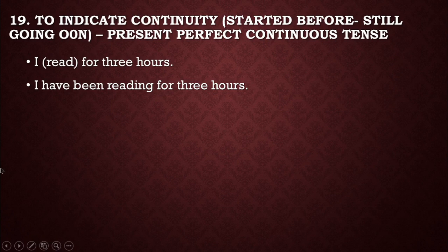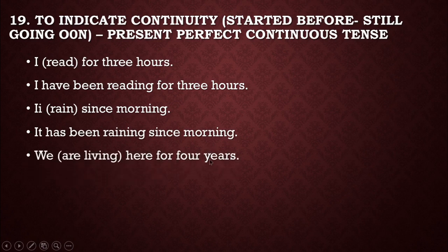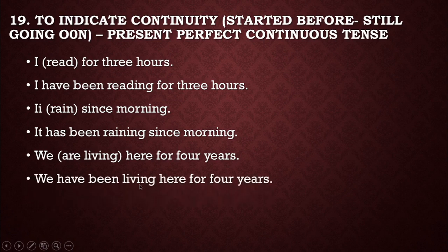And what is the structure of present perfect continuous tense? Subject have been or has been, verb plus ing, then object or extension. So here you see, I have been reading for 3 hours. Next, it rained since morning. Okay. It has been raining since morning. Next, we are living here for 4 years. Okay, say we have been living here for 4 years.